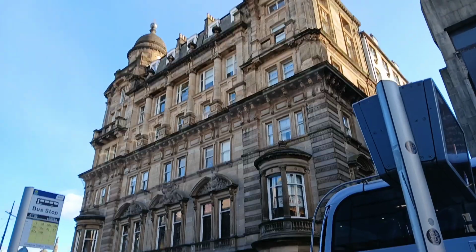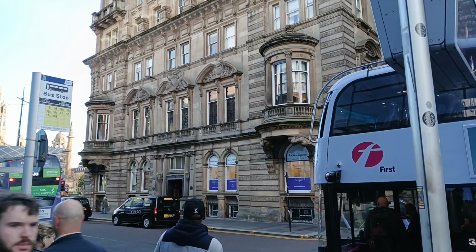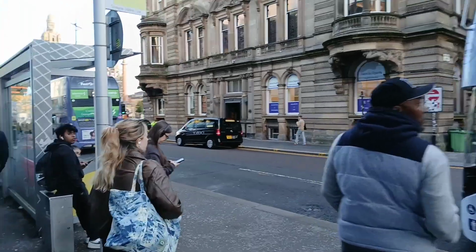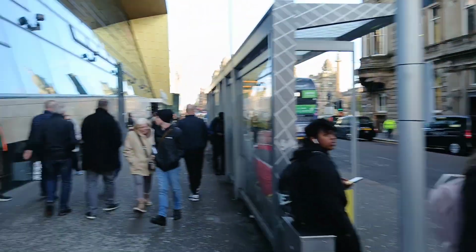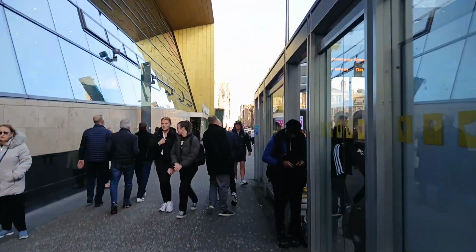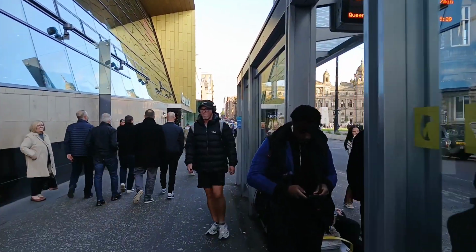There's over 1,000 listed buildings in Glasgow, of which I don't really know the history of half of them, not even one or two of them. I'm going to need to start reading up on stuff, because there's no point in doing a walkabout if people aren't going to.